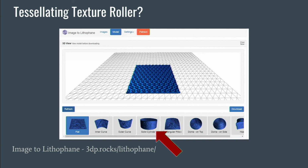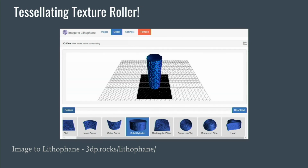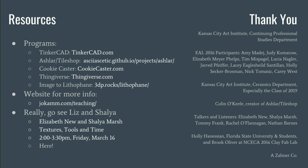And then, if you look right here, there's a cylinder option. And now we have a tessellating texture roller. It's that easy. There's a little bit of trickiness with getting the image to line up right, but otherwise, there you go. So now I added one more right there. So now you get the 3DP Rocks. That is the website to go for that.